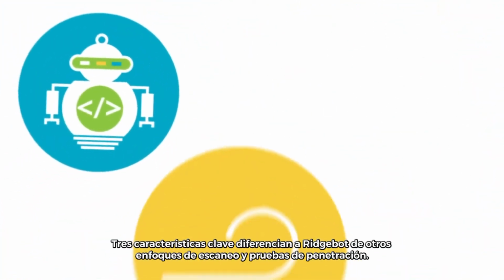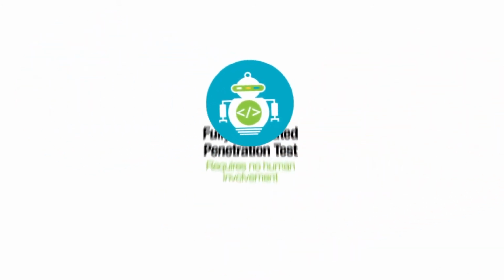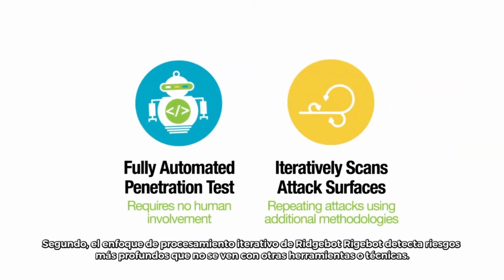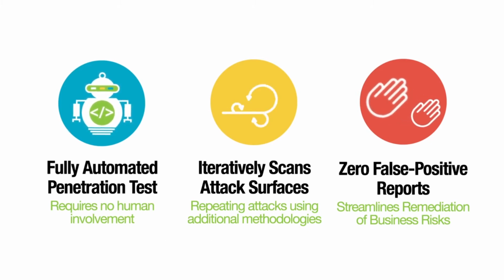Three key features differentiate Ridgebot from other scanning or penetration testing approaches. First, Ridgebot is fully automated and continuous security testing, unlike periodic and human-based penetration testing. Second, Ridgebot's iterative processing approach uncovers deeper risks unseen with other tools or techniques. Third, zero false positive reports streamline the workload of security teams by focusing them on verified exploits.